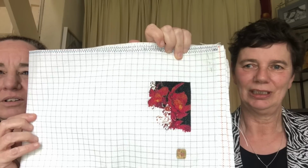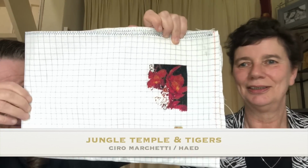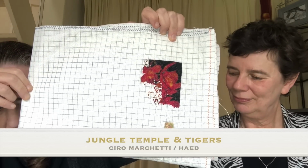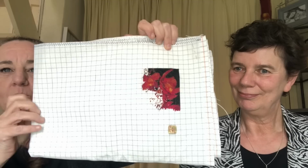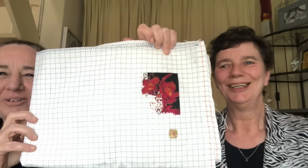Love these flowers. Beautiful. I did a total of 1,044 stitches, and I'm currently at 1.21%. Woohoo! It's big. What's the stitch count? I don't know. Let me see. Stitch count is 700 by 500. So 350,000 stitches to go.